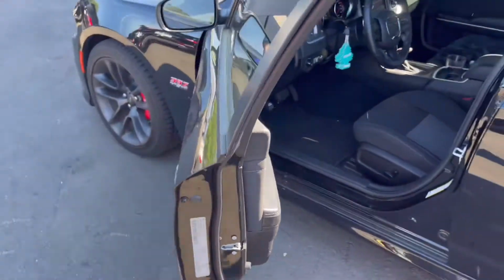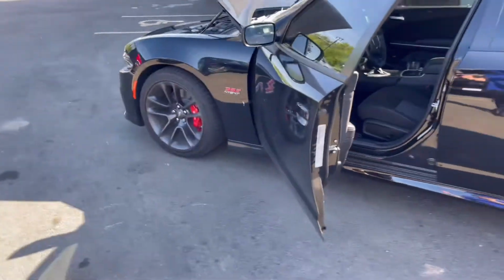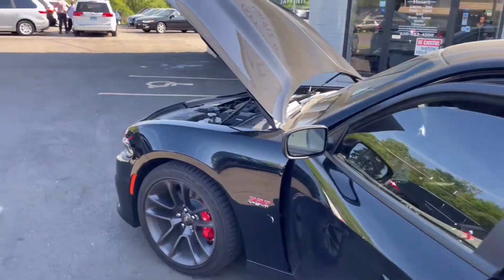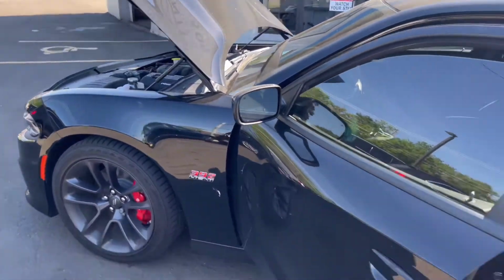Stock-wise, this thing does pull a lot on the road. It's over 400, like 485 to the engine. All right, give you guys another look all the way around.